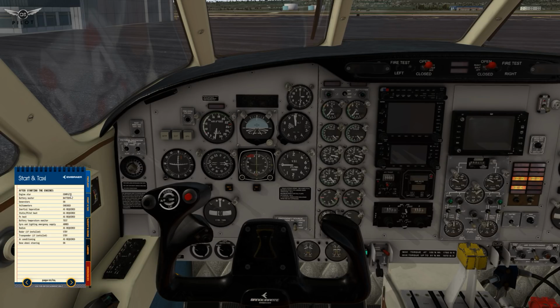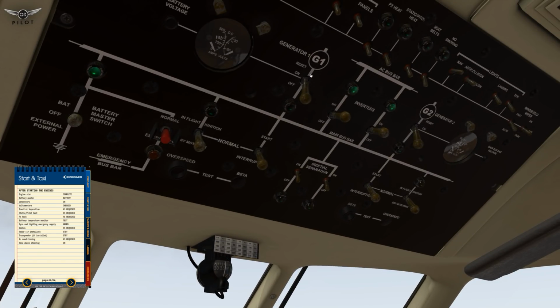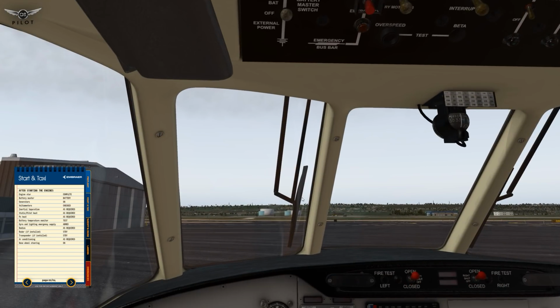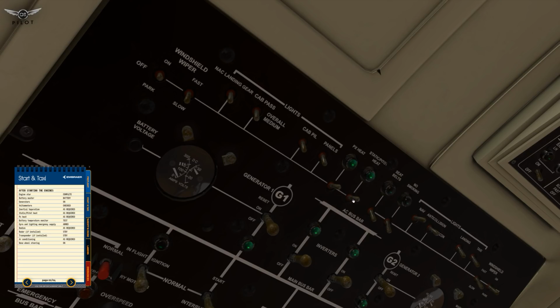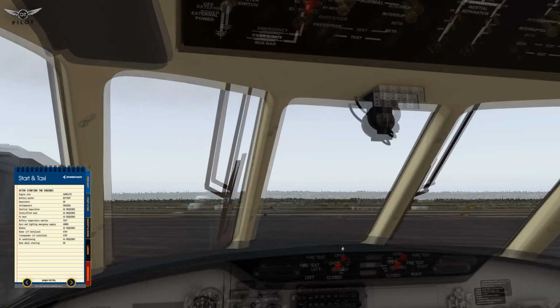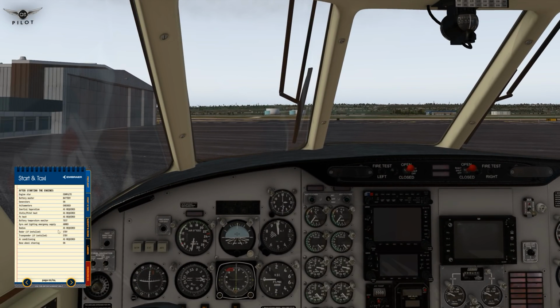Engine start is complete. Battery master is on battery. Generators, we need to turn on. There we go. Generators are now on. Pitot heat, inertial separation as required. Static pitot heat as required. PX heat as required. We're going to turn both of these on. And seatbelt and non-smoking signs are now on.